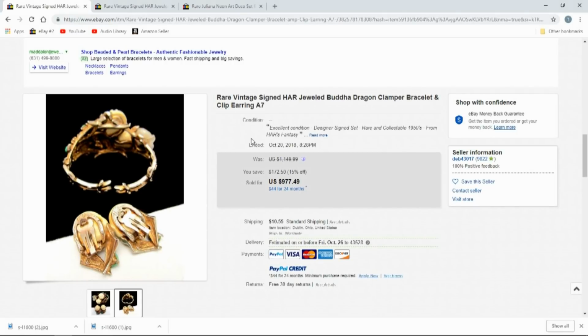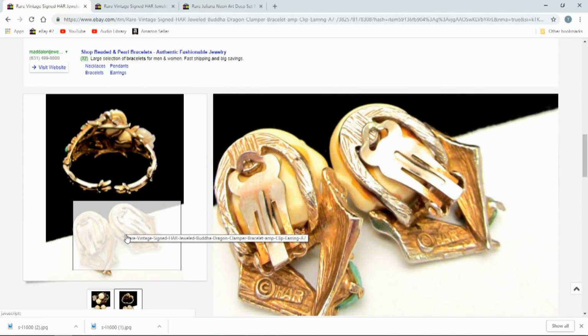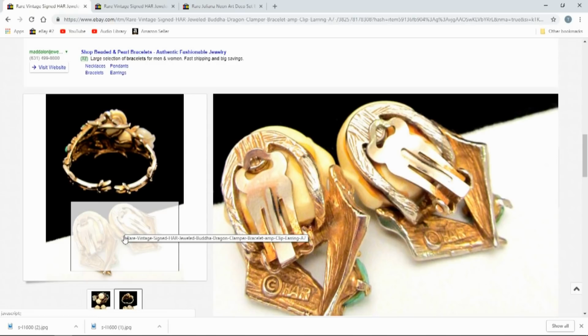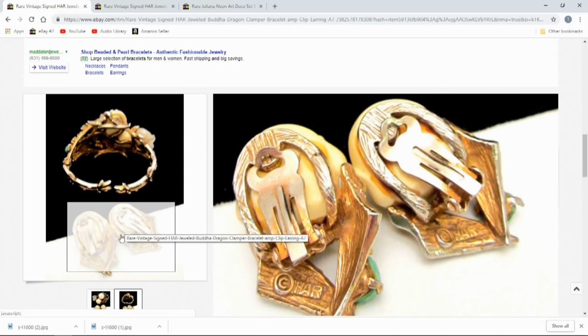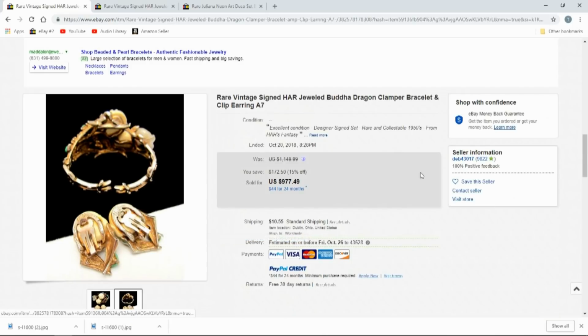Now I've shown you a piece a minute ago, and I've got one more set by Har, H-A-R, and it's marked just that. You know, it doesn't look like much. Even these clip-ons I'll take. Either way, even if they're missing, there's usually a little earpiece that you can get that goes with that too. But anyway, that's still a pretty good piece. $9.77. He did it as a buy it now too, so it was still good.